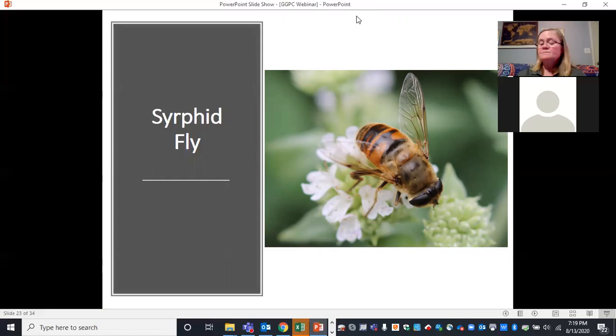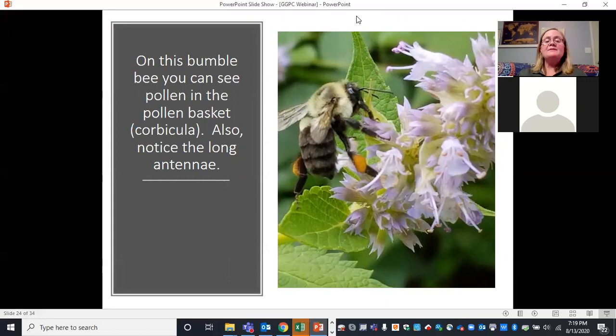On this bumblebee, you can see pollen in its pollen basket, like I told you, the corbicula. And you can also see its long antenna sticking out. Know that that is a bee, not a bee mimic.